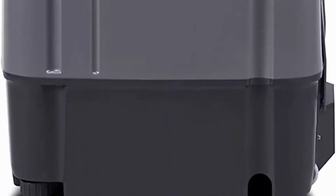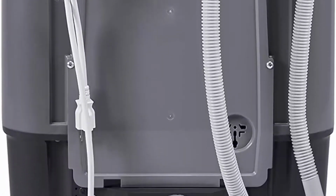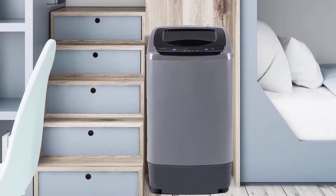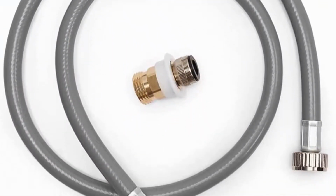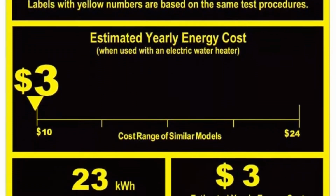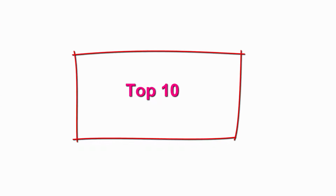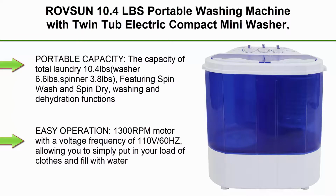With a transparent lid design, this washing machine allows you to see and monitor the water and washing conditions. Featuring a durable rust-resistant steel inner tub, vent filter, water inlet and drain pump which allows you to easily drain out dirty water. In addition, this portable laundry washing machine has an LED display that shows the time left to finish.